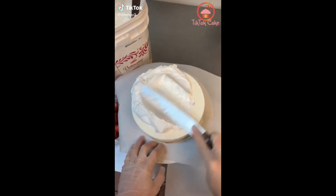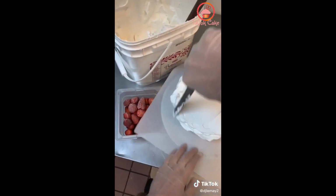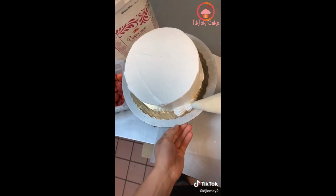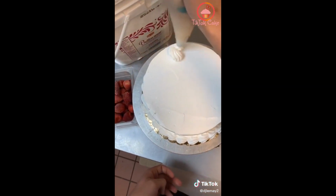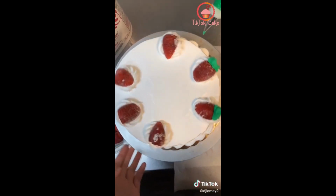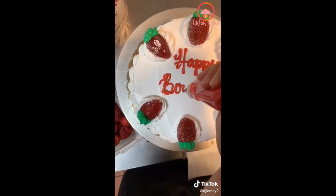This was another cake that the customer just didn't have a lot of direction that they wanted to go with. So typically when that happens, I try to talk them into something, but if I don't take the order, I can't do that. So then it ends up looking really plain and really basic. So this one is just white frosting with a white frosting border on the bottom and then some strawberries on top. And then I added green leaves to each of the strawberries. Then it was time to write happy birthday, Alan, in red.